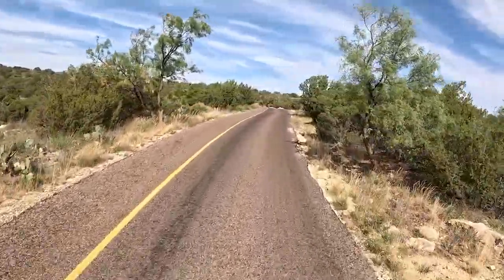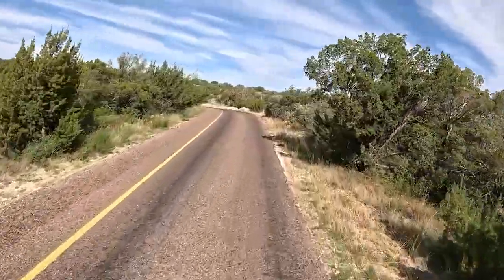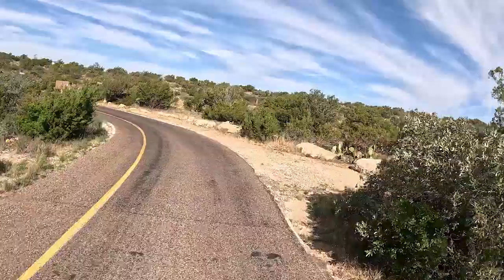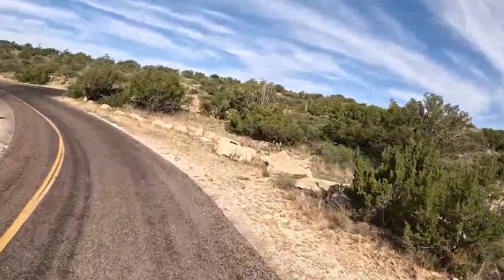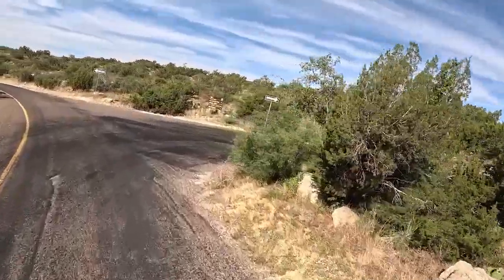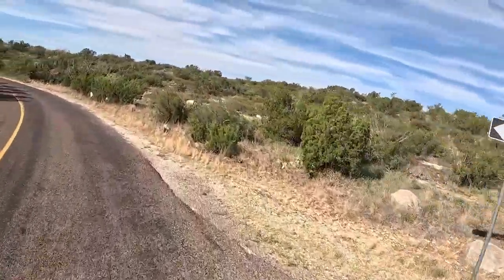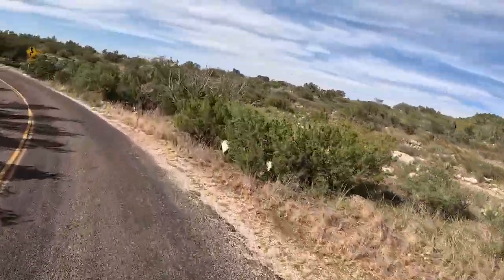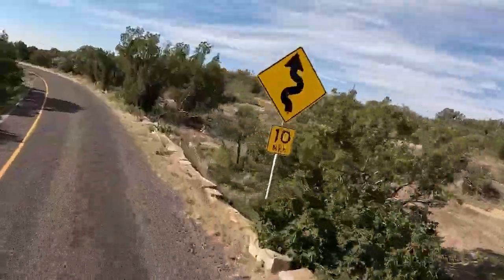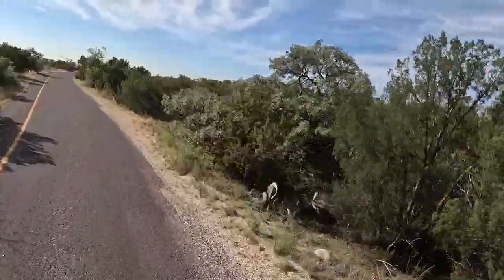Trails look to be very well developed and well used. So if we were to make a right here, that would take us to the top or the playground picnic area. But we want the scenic ride. I like those squiggly line signs. It's going to be a fun ride.